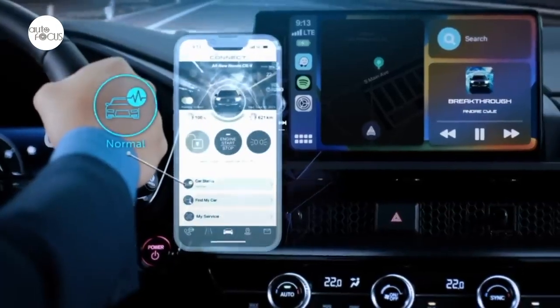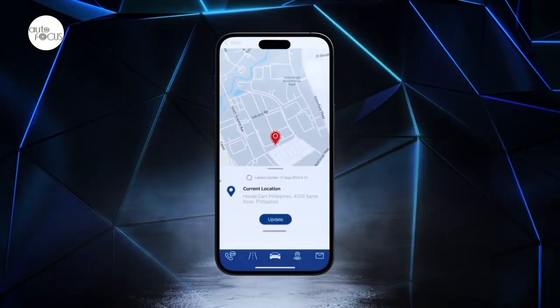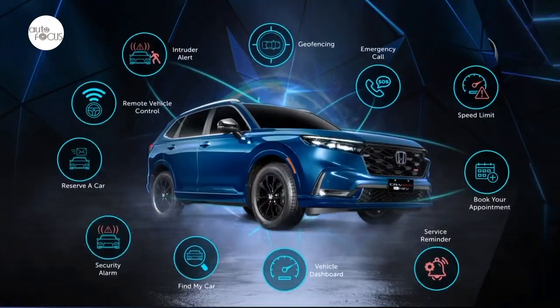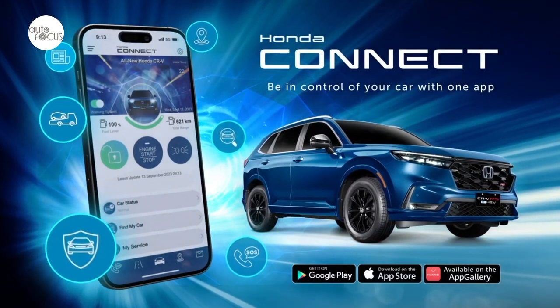So we are so happy to introduce the very first introduction to the Philippine market of the Honda Connect, which is the mobile application feature and providing the better quality of life to the people with the safety, security, and convenience features.